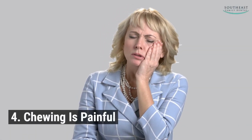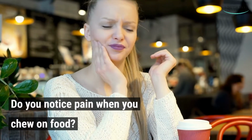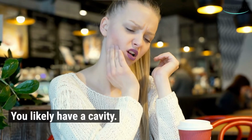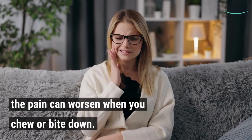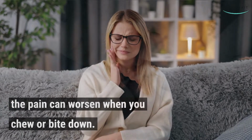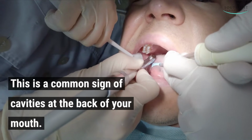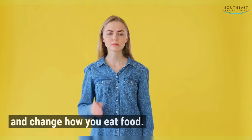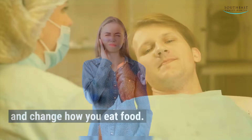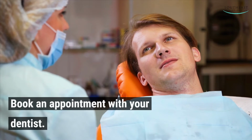Number 4. Chewing is painful. Do you notice pain when you chew on food? You likely have a cavity. While you may have a general toothache, the pain can worsen when you chew or bite down. This is a common sign of cavities at the back of your mouth. The pain can range from mild discomfort to excruciating and change how you eat food. Don't ignore this painful sign. Book an appointment with your dentist.